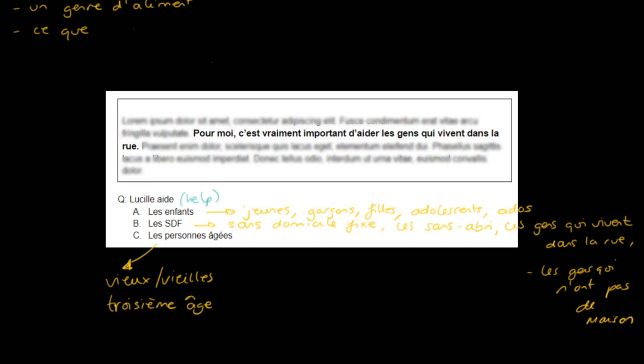Pour moi, c'est vraiment important d'aider les gens qui vivent dans la rue. Well, here we go. Les gens qui vivent dans la rue, which we know is les S.D.F., another way of expressing it.